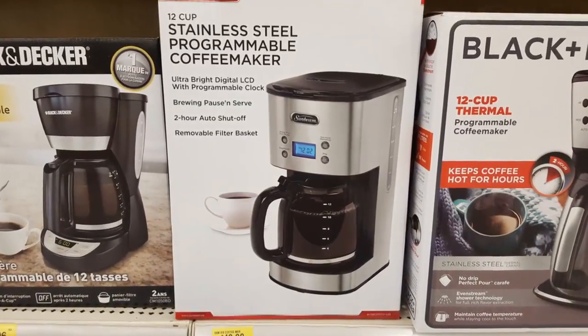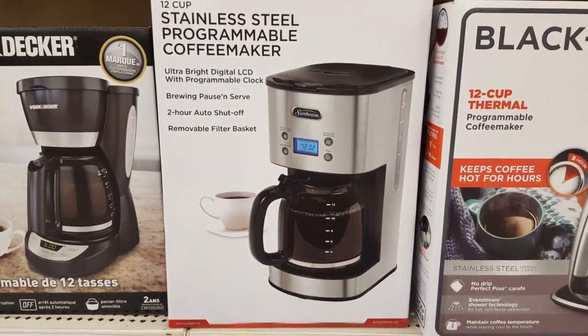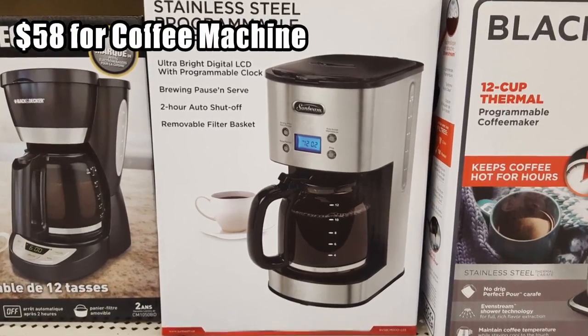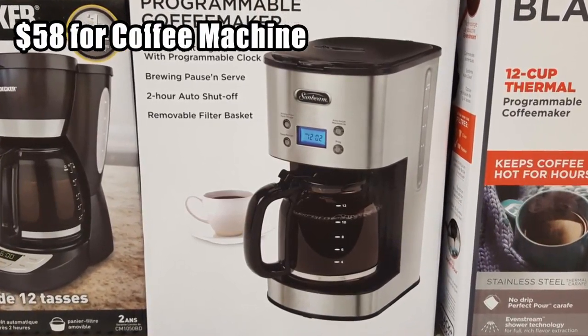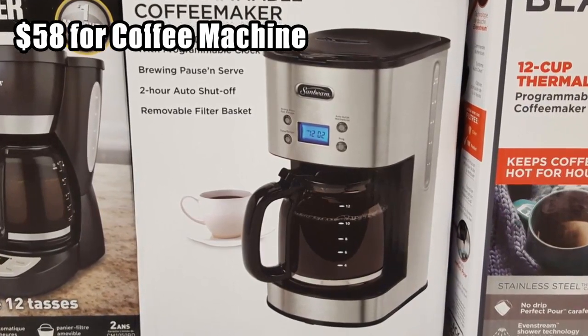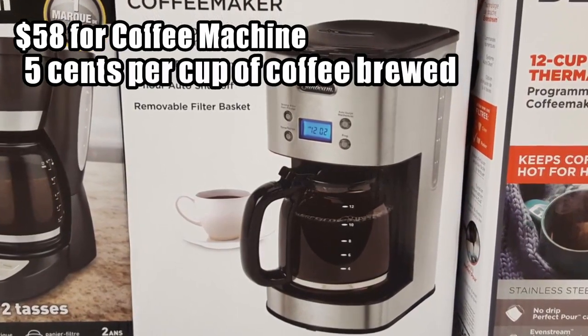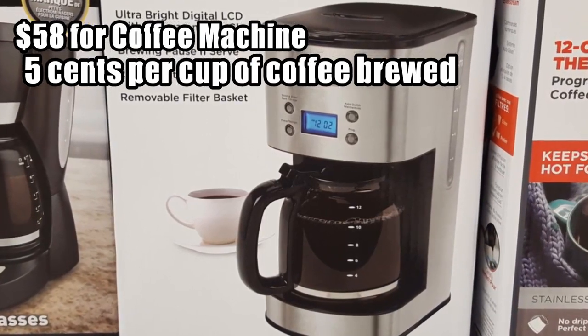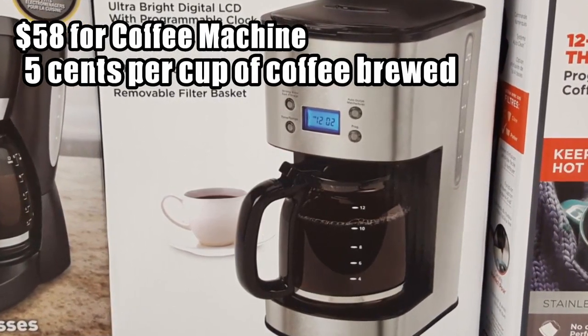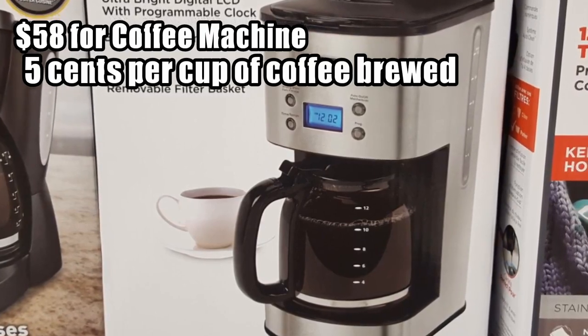Coffee machine. I purchased a coffee machine for about $58 at Walmart. And I estimated about a 5-year life for that coffee machine and translated that to a cost per cup of coffee. Using it about 5 days per week, if you did the math, it would translate to a cost of about 5 cents for each cup of coffee brewed.